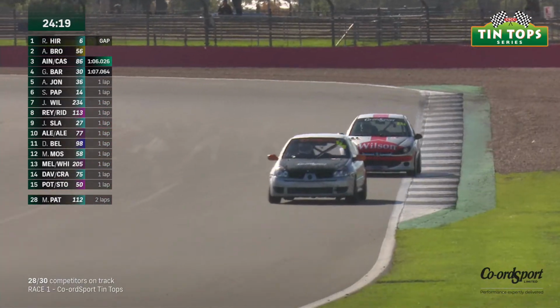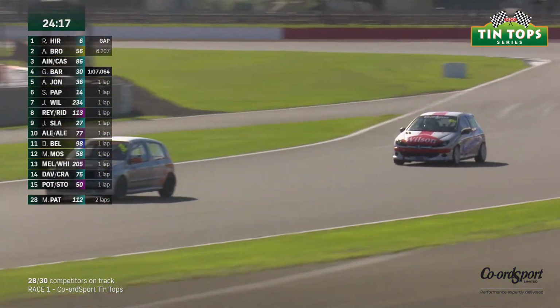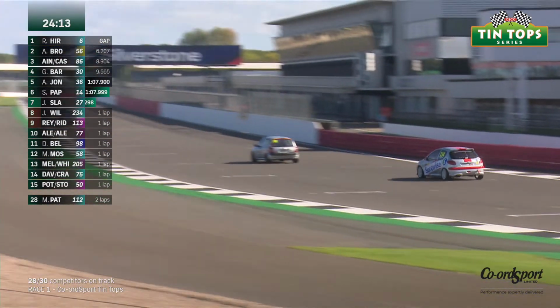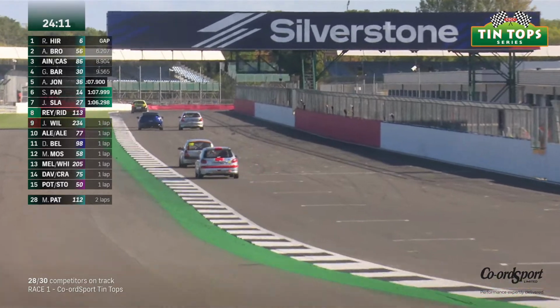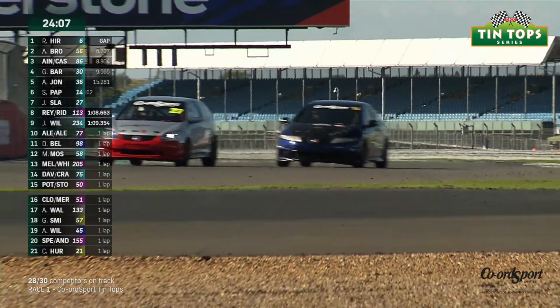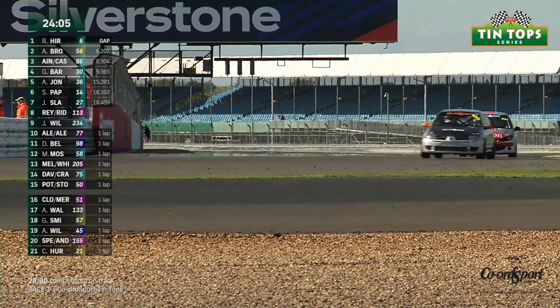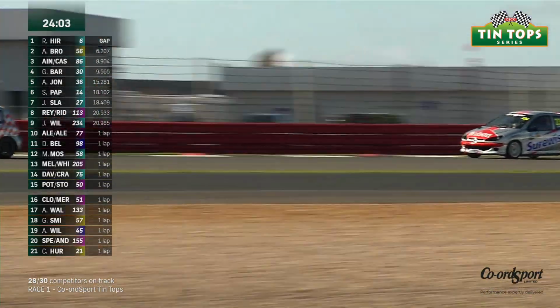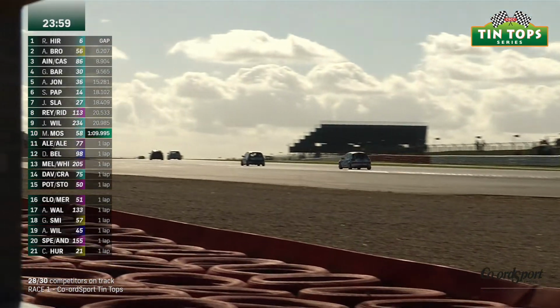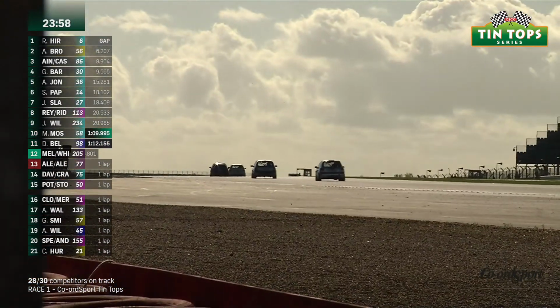That's Catherine Henderson, in a car she usually shares with Alan Tice, her father, who we also see in Marcos. I'm not sure if Alan is here this weekend, but Manoj Patel is trying to make up for lost time. But he is a lap behind, unfortunately. Sadly so, yes. So Russell Hurd still continues to extend his advantage.